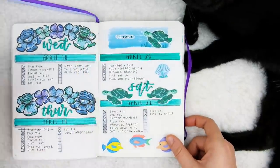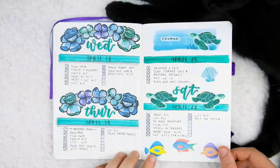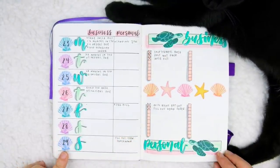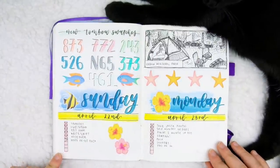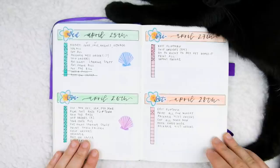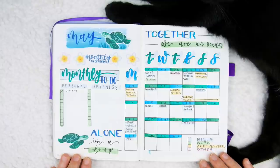So at the end of April, I started using the monthly sticker kit that I designed for my May spreads, which was this under the sea tropical inspired theme. And I've been absolutely loving using this over the past month. So after a weekly spread and a few spreads of daily logs to finish up April, we get into my May spreads that I set up in last month's Plan With Me video.